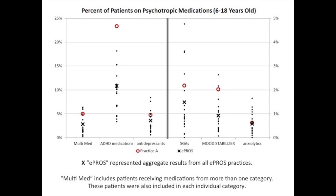So these are ADHD meds, which in this case is stimulants plus Strattera, right, and guanfacine. These are people on antidepressants, people on multiple medications, in other words, more than one medication. And here are specific things.